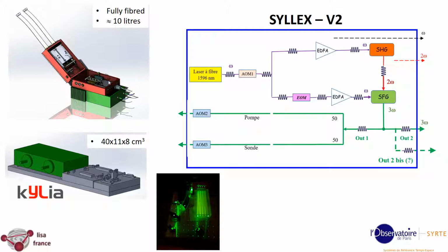So again, this box is pretty much the same as you've already seen. It's a little different as it's not at the same wavelength. Also, we have rearranged the amplifiers and the crystals, but the principle is pretty much the same. It includes the EOMs, two EOMs for power control, and then delivers the two 532 nanometer signals for the pump and the probe beam to the iodine cell. As optional outputs, we have the 1596 nanometers or the doubled frequency, so 700 or something nanometers if required.